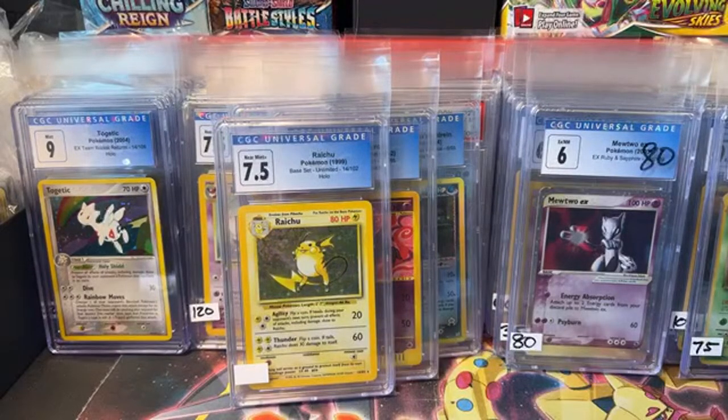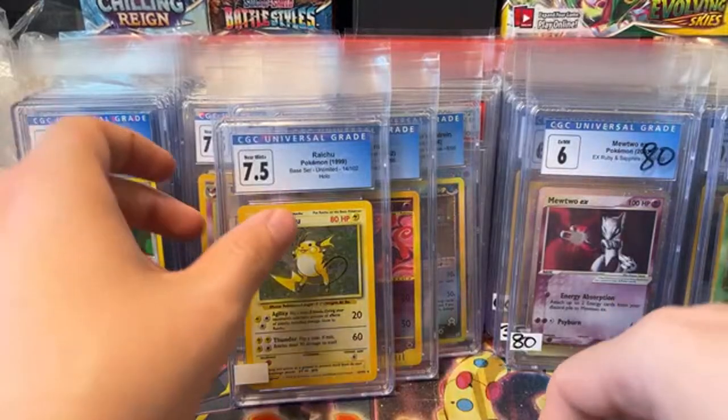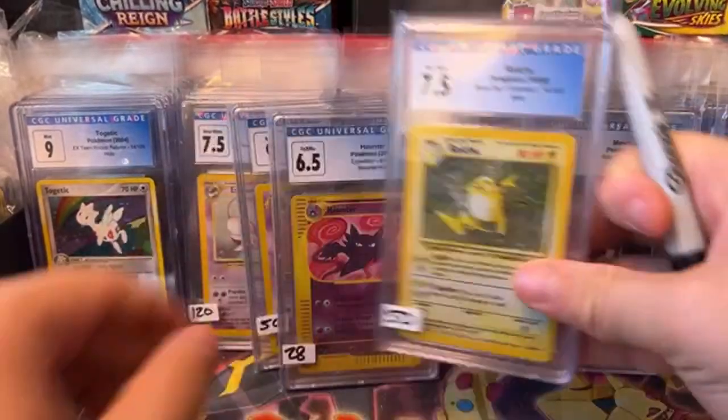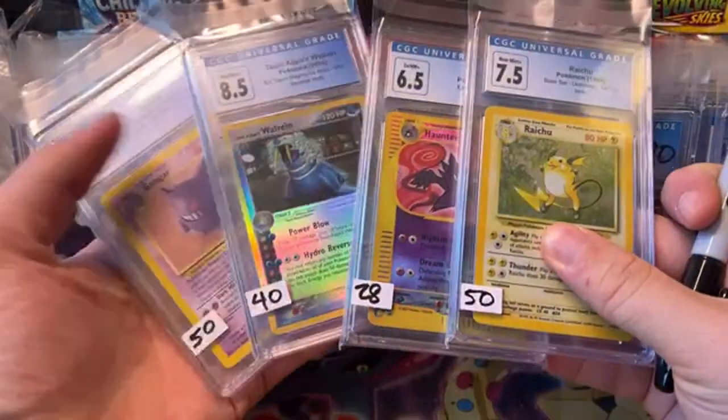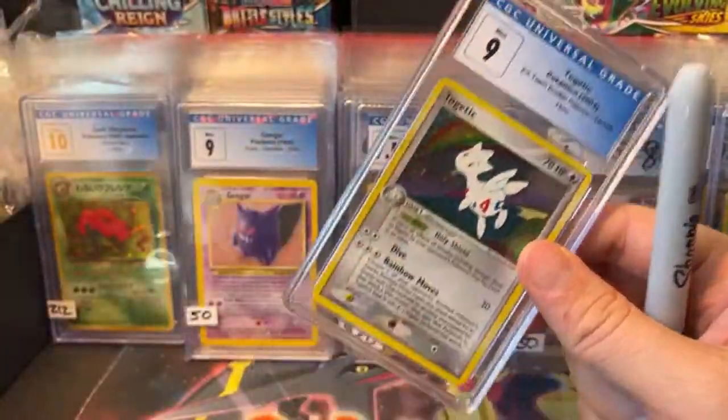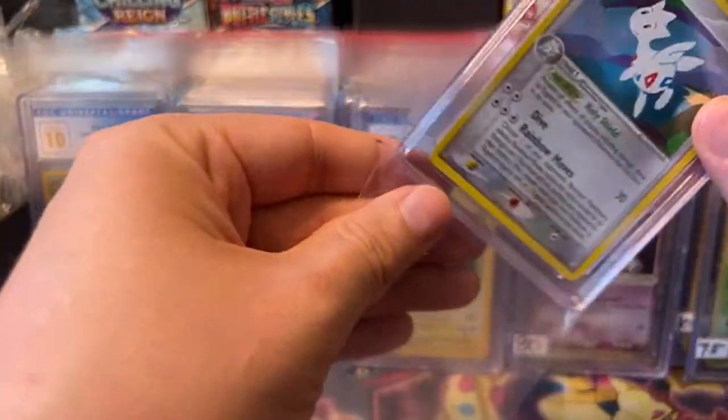So what we have here is a 7.5. Okay, here's an 8. Oh, that's base set 2. Never mind. Here we are, 7.5 for about $50. That's not bad, actually. Lovely card. Whoa, these are affordable. It's kind of interesting because this 9 is about to be really expensive. This was like $190 last time I checked. Just shows you that rock returns, man, going to the moon.